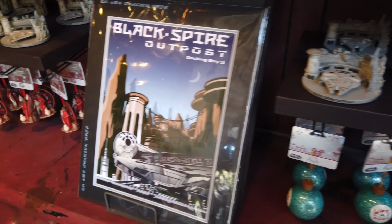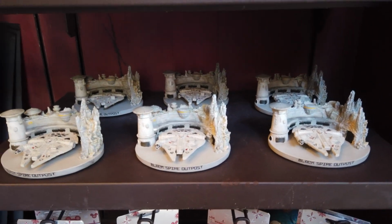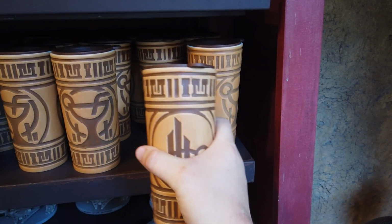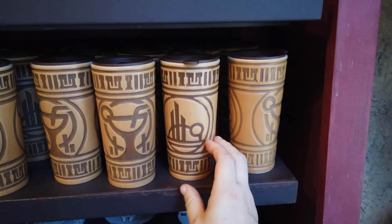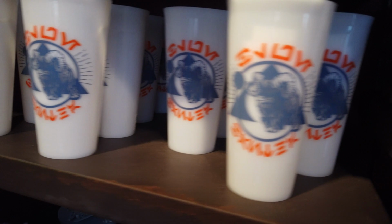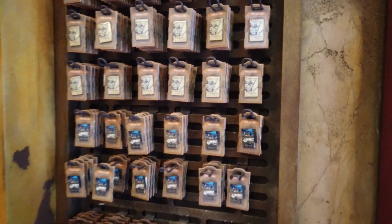Pretty sure I could paint that one. What do you guys think? I love this Black Spire Outpost with the fastest hunk of junk in the galaxy. Very cool. Wow, these are really heavy mugs or tumblers. They feel like they're made out of clay. R2-D2. Some Bantha tracks. Some pins. Some shirts. So just a little bit of gear in here.